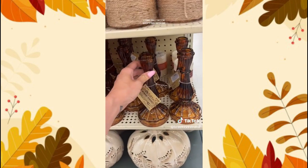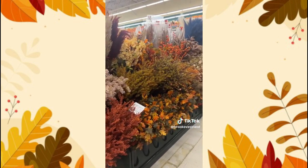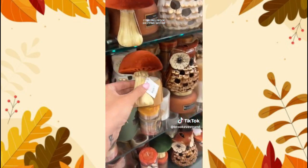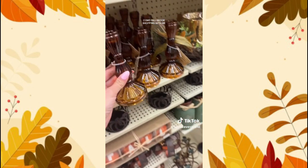They have different sizes. I know that Hobby Lobby has sales a lot, and so far none of the stuff I'm looking at is on sale. So I'm probably not gonna buy anything, but it's gonna be here until October. No, but guys, everything here just makes me so happy. You can tell they're still bringing in the fall stuff, but it is very, very fun. They do have smaller ones. Oh, yay.